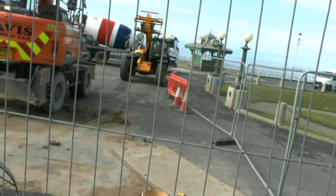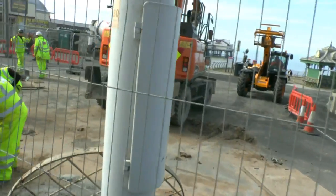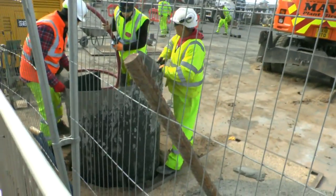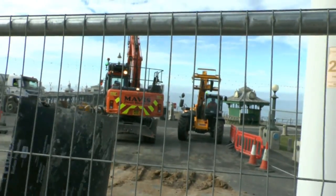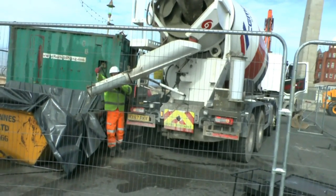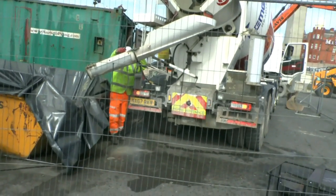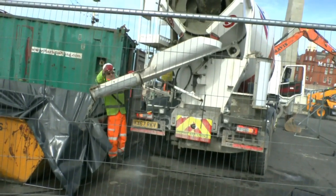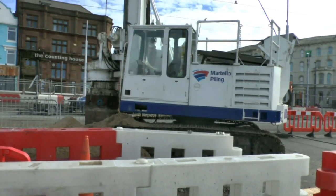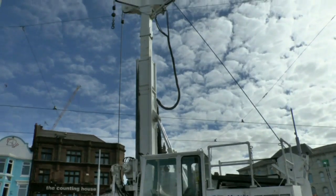Yes, lots of movement here. All the plant machinery, all moving about. And we can see now the concrete lorry being cleaned out, and then it will go back and pick up another load. And here is the Martello piling rig waiting in the wings to do its job.